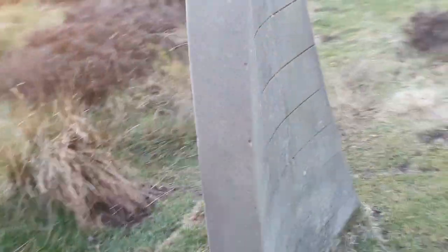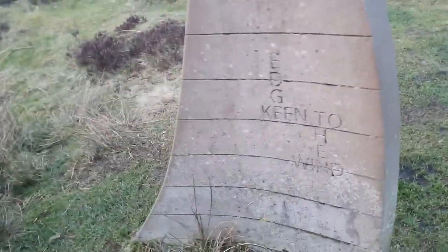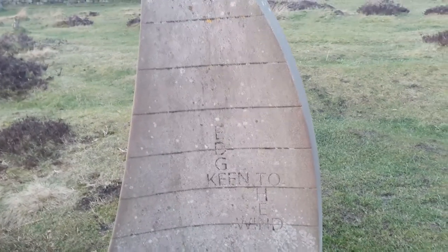I'm presuming this is another edge keen to the wind. I'm presuming that this is more of the monuments and things that have been built around Birchen Edge to commemorate the Battle of Trafalgar. So we've already seen Nelson's monument. Let's continue this journey and find out who are the other monuments for.